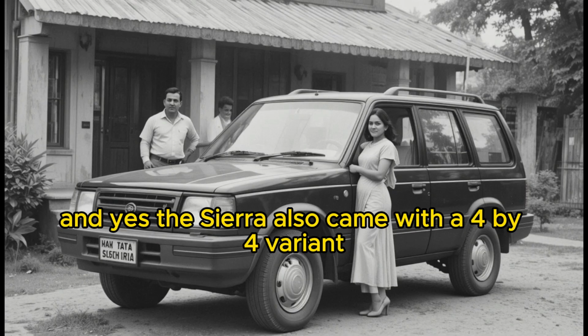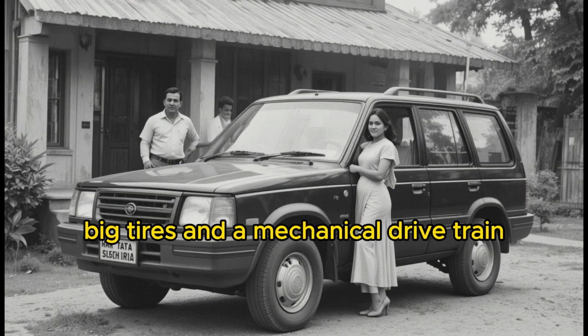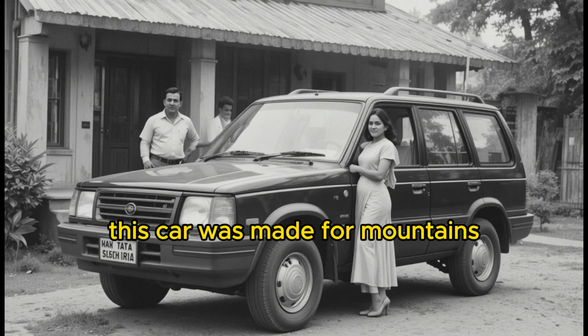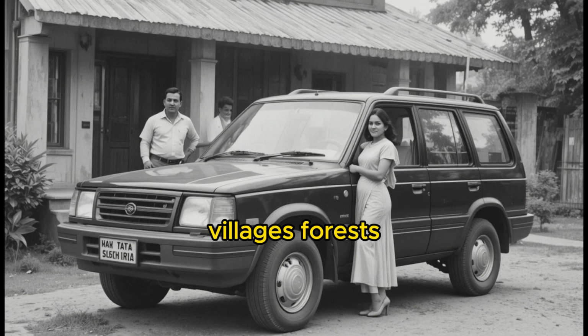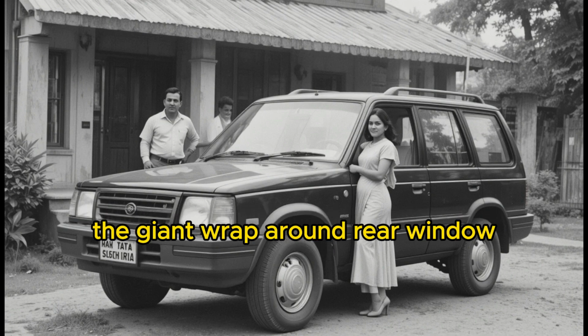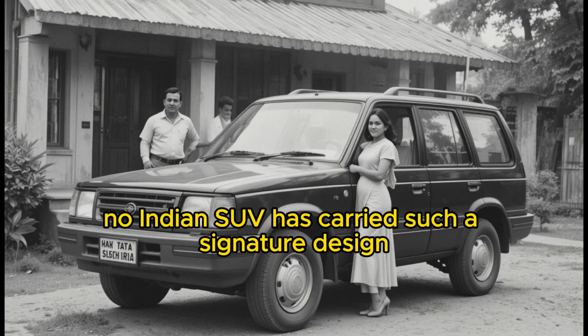And yes, the Sierra also came with a 4x4 variant, built on a rugged ladder-frame chassis with leaf springs, big tires, and a mechanical drivetrain. It was not a soft-roader. It was a proper, real, rugged Indian off-roader. This car was made for mountains, villages, forests, deserts, everywhere. But the biggest highlight was its visual identity, the giant wraparound rear window that gave Sierra a completely different look. Till today, no Indian SUV has carried such a signature design.